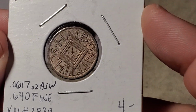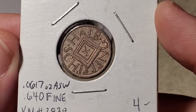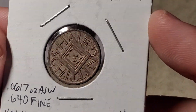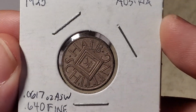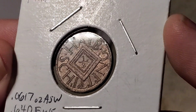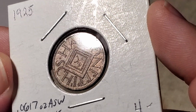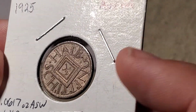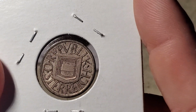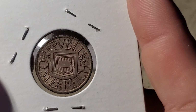1925, another silver one. This one's 64% silver. So this one a little bit smaller than the last one, but it comes to 0.0617 ounce. Catalog number 2839. And so it's kind of dirty, but it's got pretty good details on it. Half shilling, so it has the 1/2 there in the middle. I guess the German word for half is halb. Then on this side it says Republik Österreich. Then it has the Austrian shield in the middle there.